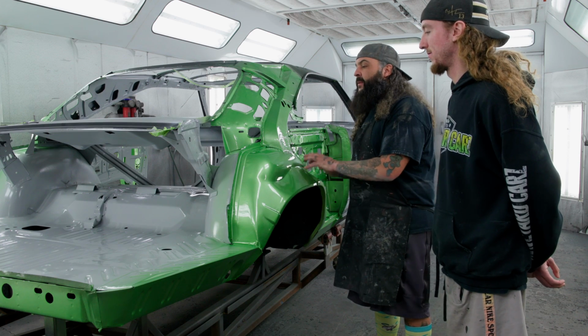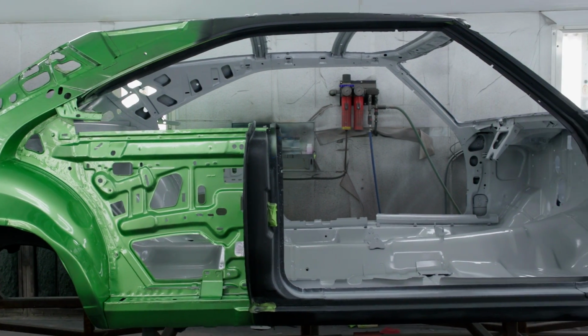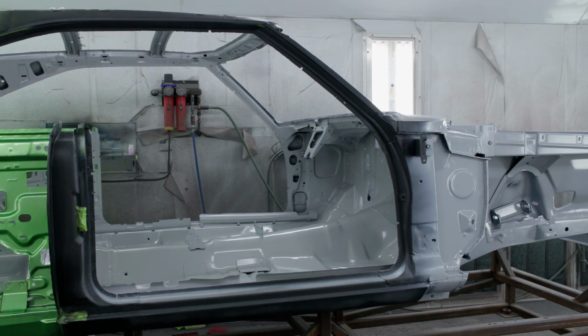Brody did a great job. Now we can kick this car back over to Jason and he can start hanging the quarters and the whole back half of it, roof, and get it out to the body shop.